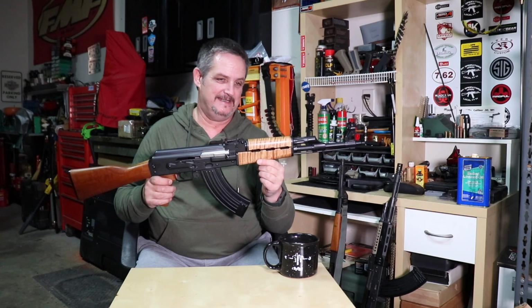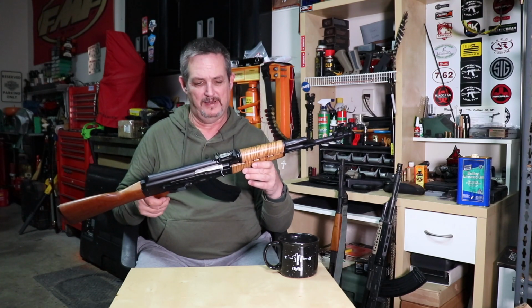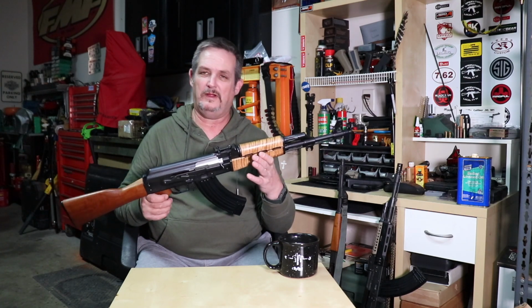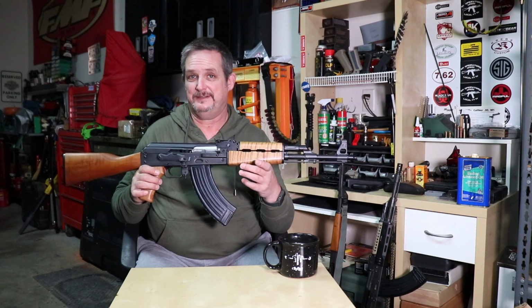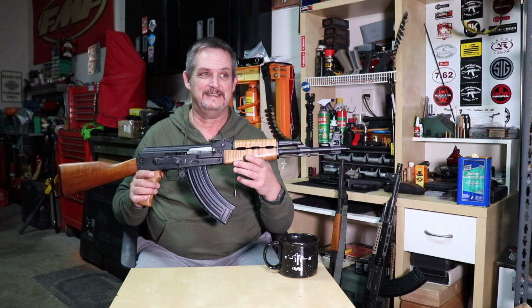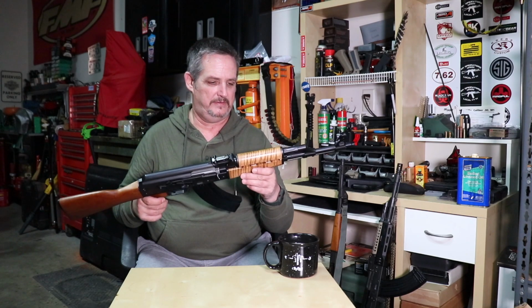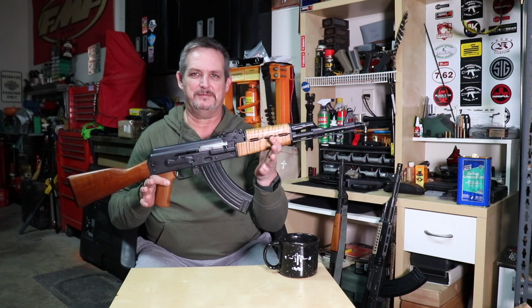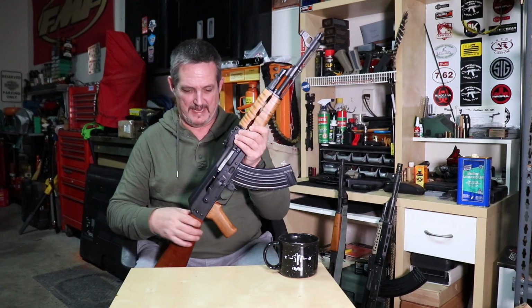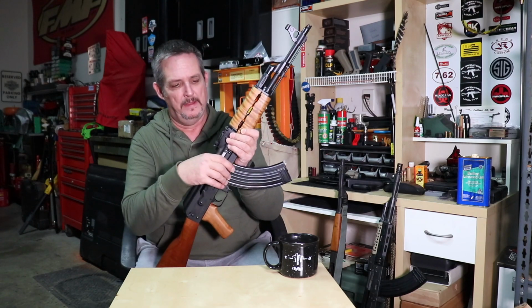For a gun that lists at $895 and can probably be had anywhere from $1,000 to $1,200, you know, that's what they're getting for WASRs now, guys. That's less than what they're getting for arsenals right now, the ones I've seen at least. So let's say $1,000. I don't think you can beat this rifle right now in today's market.